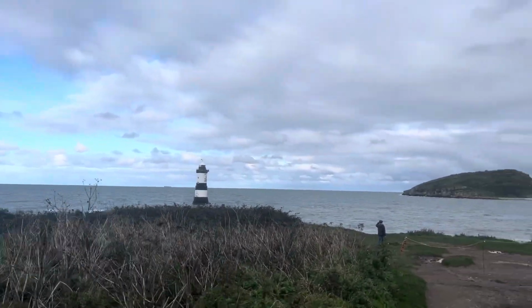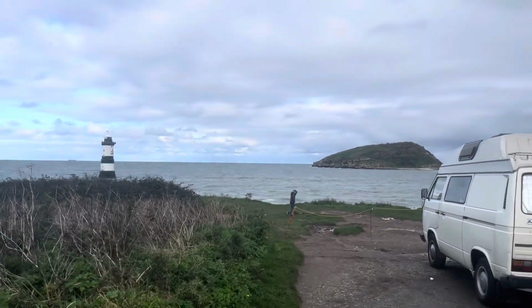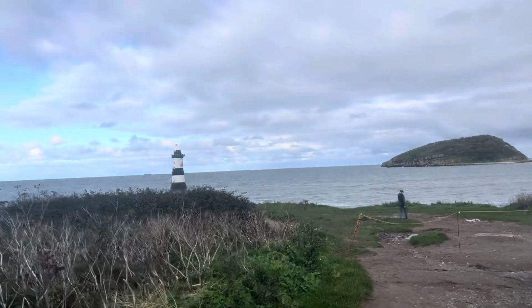This beautiful view is Penmon Point, the lighthouse down there.